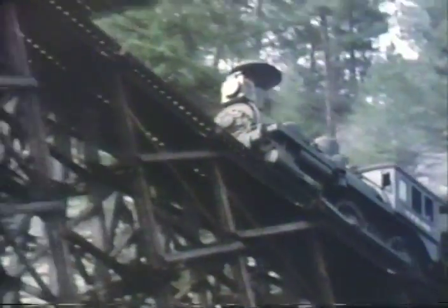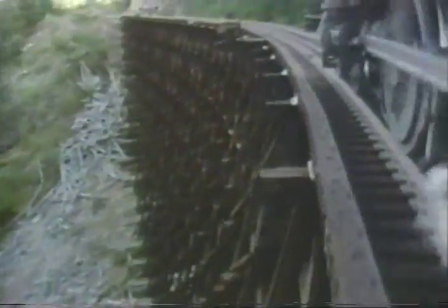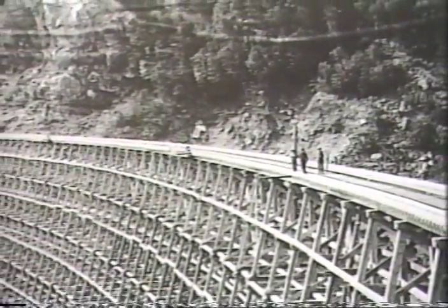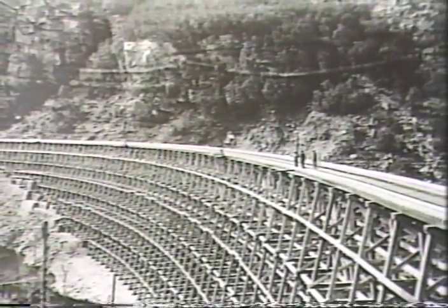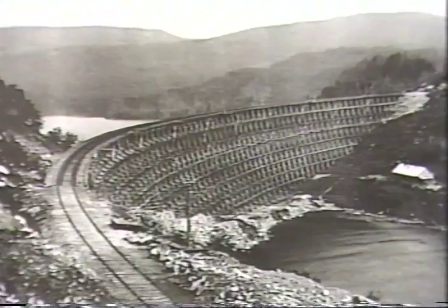Now, simple cuttings and embankments could not be used because big valleys could only be spanned by giant timber trestles and viaducts. They were made of wood that was found on the spot. Look at some of these examples. They were sometimes made solid by dumping earth in over the timber. But when the wood rotted away, the earth remained to support the tracks.